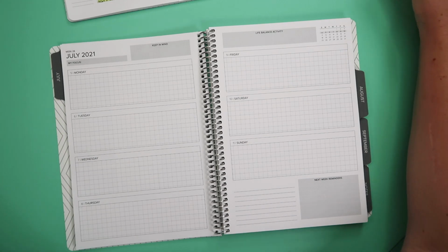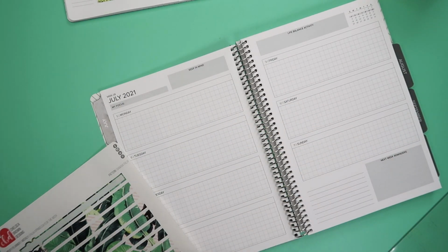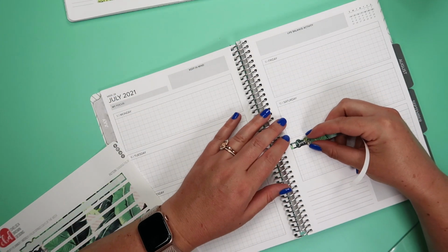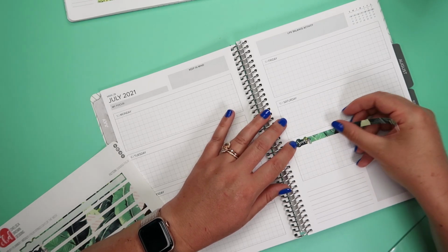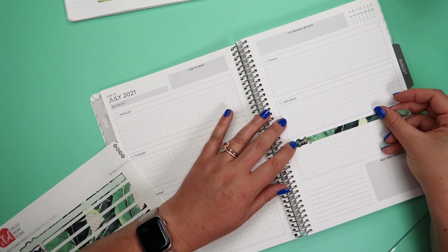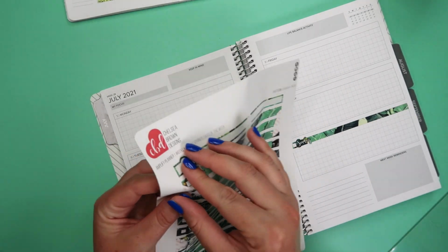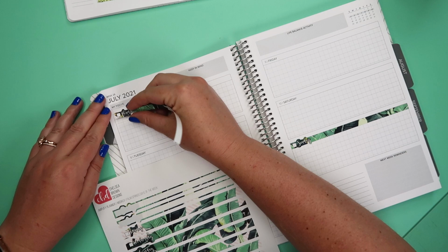New week, new planner spread. I do want to stick with the same idea of using it for my social media. So, whoops. I'm just going to go ahead and use my days of the week stickers and cover everything up just to add some fun pops of color. And we're going to continue with the Palm Springs because I have all the stickers made. And one thing I want to get better about is using the stickers I have made.